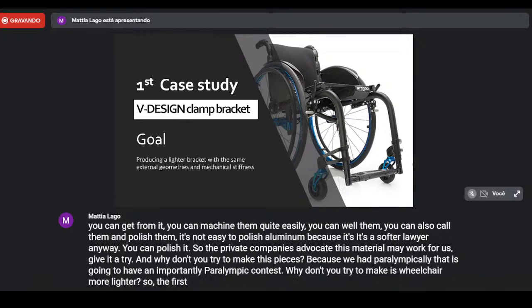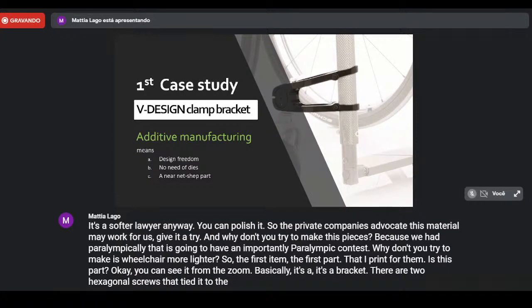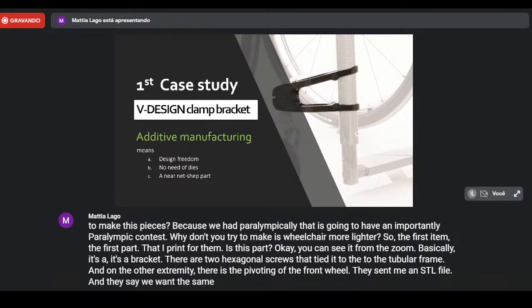So the first part that I printed for them is this part, okay? You can see it from the zoom. Basically, it's a bracket. There are two hexagonal screws that tie it to the tubular frame, and on the other extremity there is the pivoting of the front wheel. And they sent me an STL file, and they said, we want the same external geometries, but make it more lightweight.